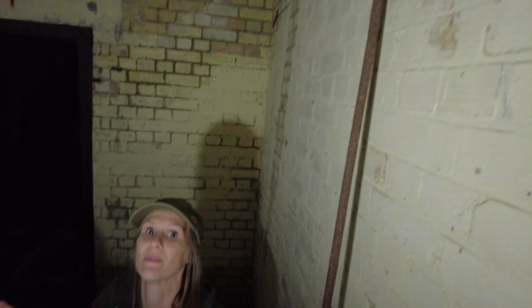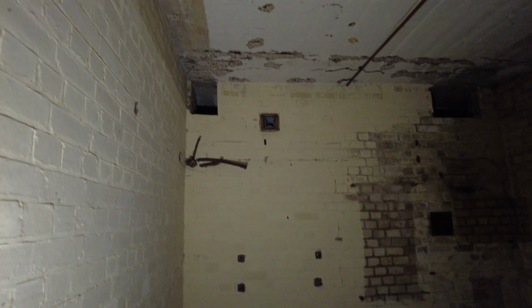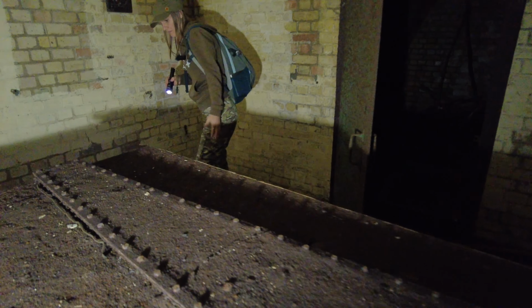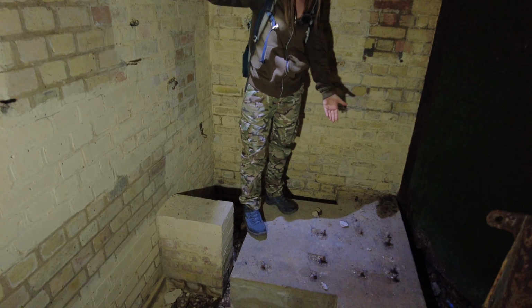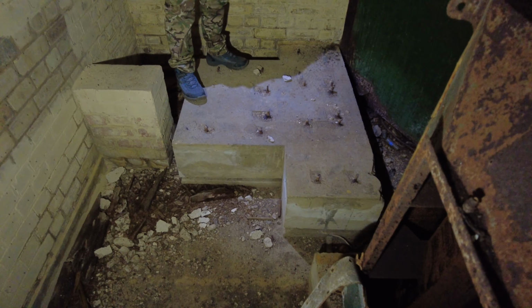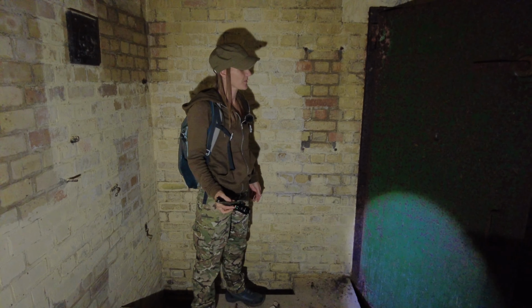But again, we've got original features in this room as well. If you look closely, you can see the outline of where the ducts would have been attached. Would have gone, yeah. Clearly all been removed. Do you think this may have had some sort of generator in it just to power this equipment? There's a possibility, yeah, because they've had to have electric go into it, wouldn't they? Could have been here. There we go. Look at that.